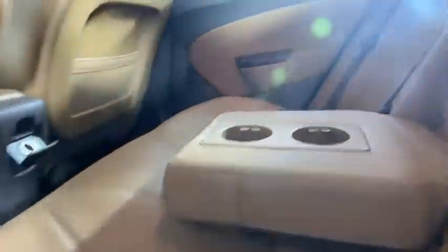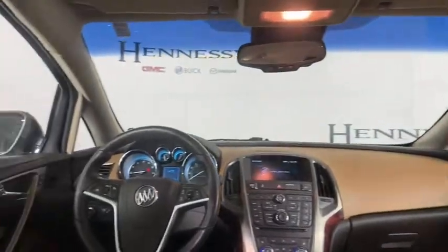brake assist. If affordable style and reliability are what you're looking for, this vehicle couldn't be more perfect. Drive it today.